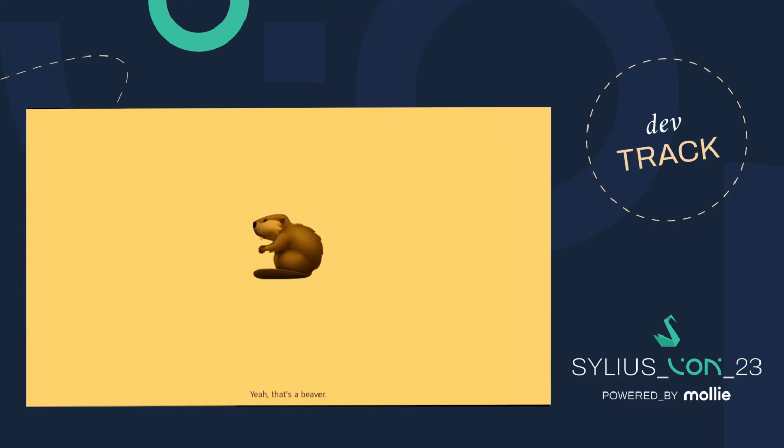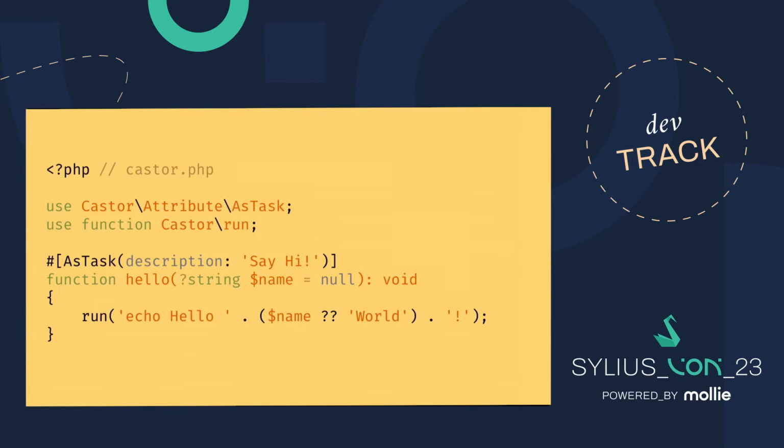Castor means beaver in French. It's gently given to us by Jolly Code, and you can write a simple file to have your own tasks. It's in PHP, so it's fine. It's written with PHP 8, all the attributes, everything works well.